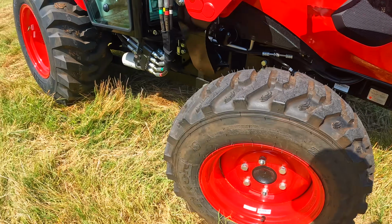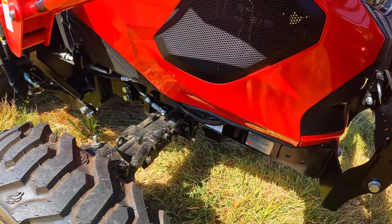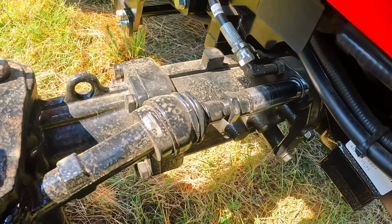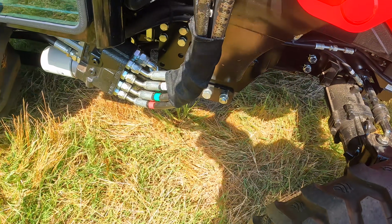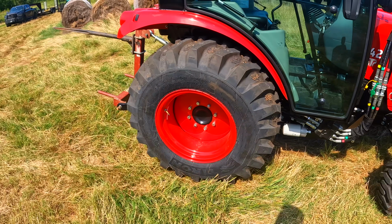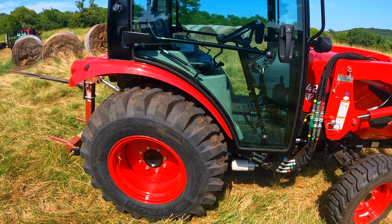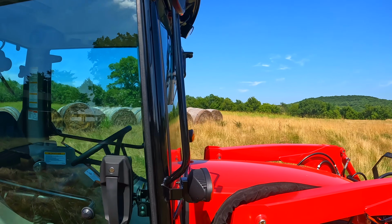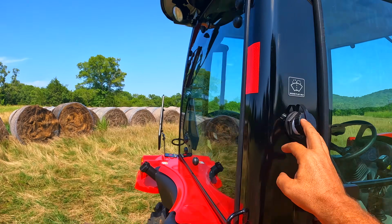Comparing this to my 38 horsepower John Deere, it's got bigger wheels and tires than that tractor does, but so does everything else that's not a subcompact. Got a nice beefy front axle. This is a brand new tractor, so the tires are not loaded. It did all of that with no extra weight on the back end. How? I don't know. I bet they put more steel in it. Couldn't tell you. We got mirrors here. We got lights up here. The windshield wiper fluid.